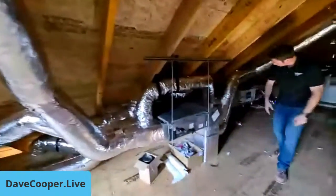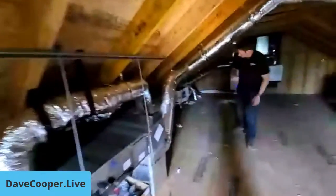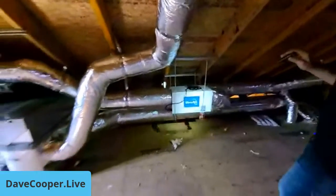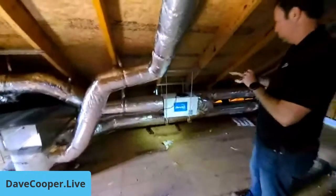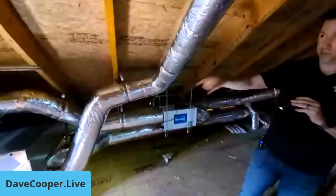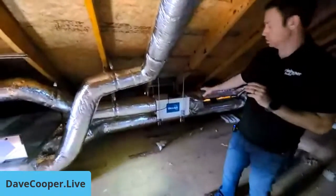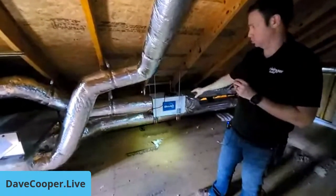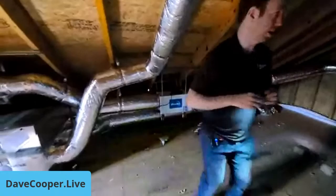This is the return side of the system. And then because I'm in the South, I highly recommend you have separate dehumidification. So I've got my Ultra-Aire down here. It's pulling a return off the return side, and then it's dumping into my duct side. You could also duct this separate, which is what I actually do more often than not. I do like to do that separate, but I did integrate here.